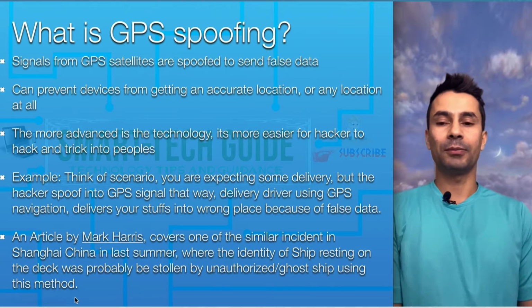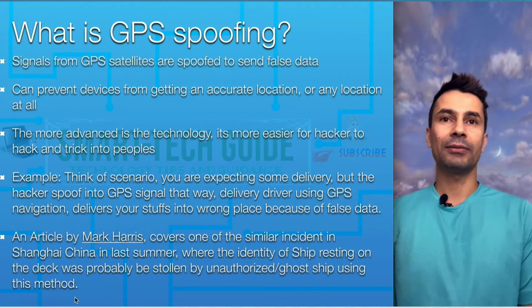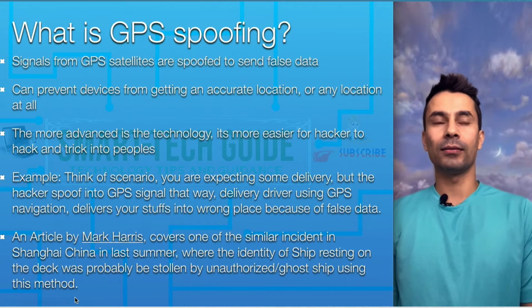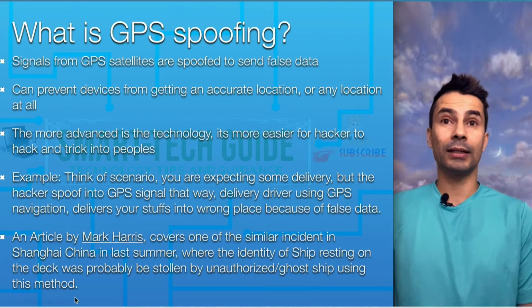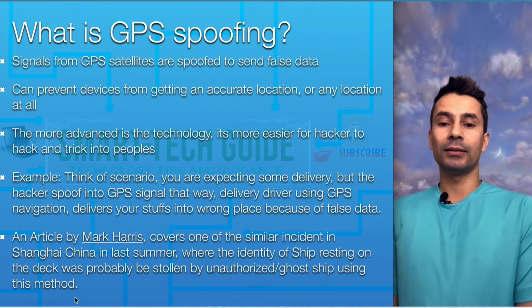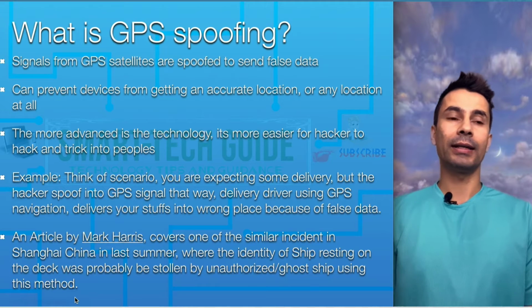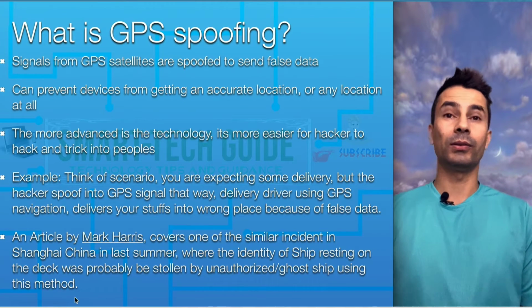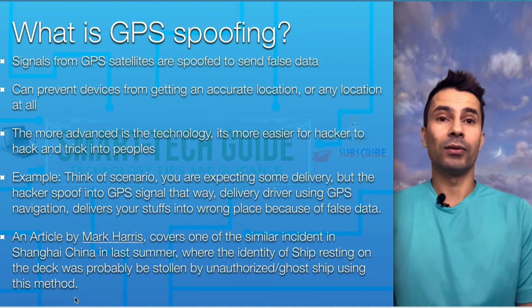Another term, GPS spoofing. What is it? Signals from GPS satellites are spoofed to send false data. It's like sending false data to your device and blocking the original data, or altering the GPS data to send you false location information. It can prevent the device from getting an accurate location or any location at all. That means you may be getting the wrong location information. For example, if you are in Japan, you may be getting a United States location if someone spoofs your location, or you may not get the location at all.